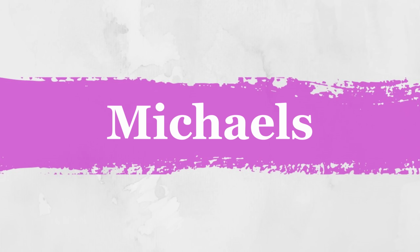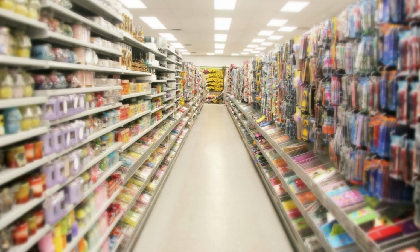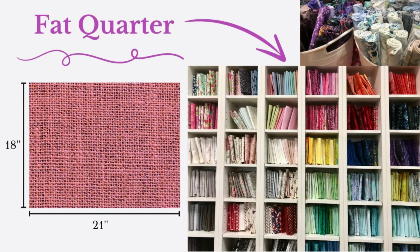Now the third place is Michaels. Now, since Michaels focuses more broadly on general crafting, their fabric selection can be somewhat limited, but it's still a good place to check out. They mainly have pre-cut fabric bundles such as fat quarters.